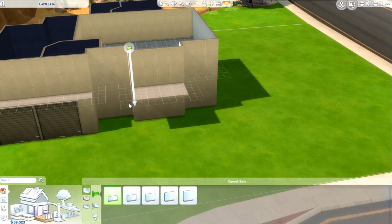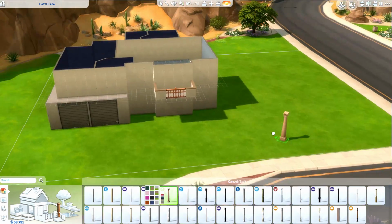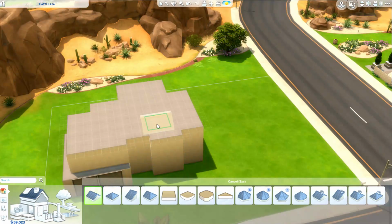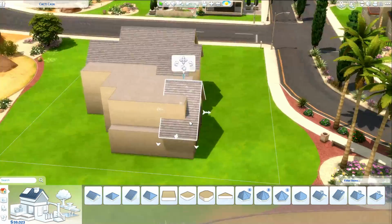I think it would be easier to remember the washer and dryer if they were with the appliances, like the dishwashers, the stoves, the sinks, ovens, everything like that. I think they would be easier to find instead of being with hobbies.